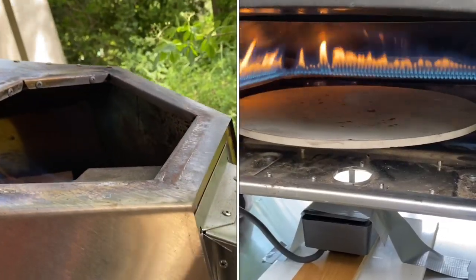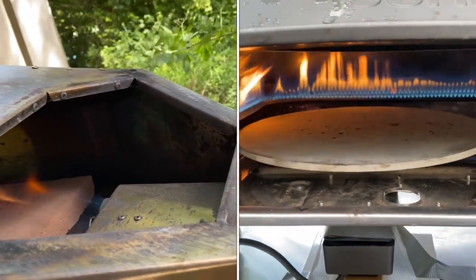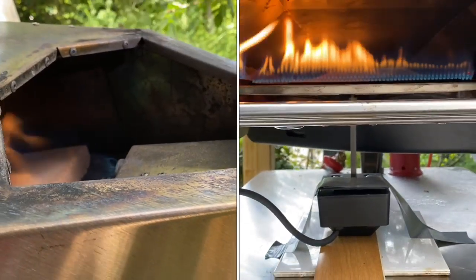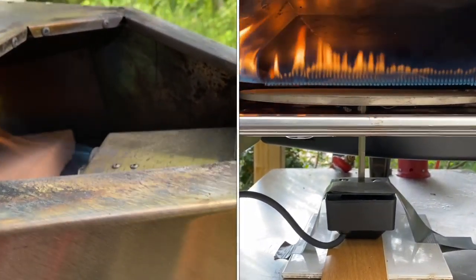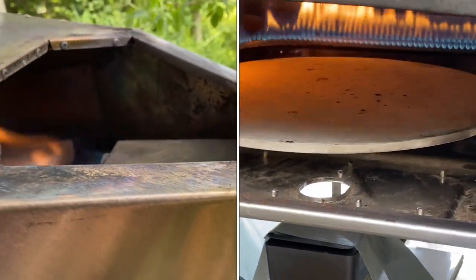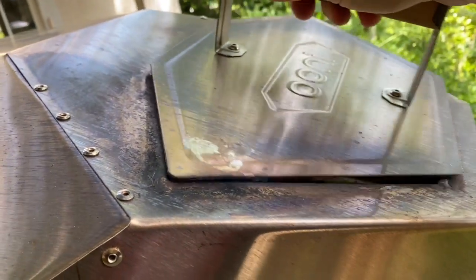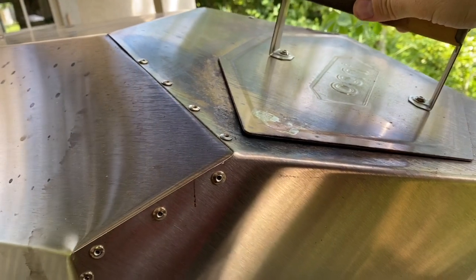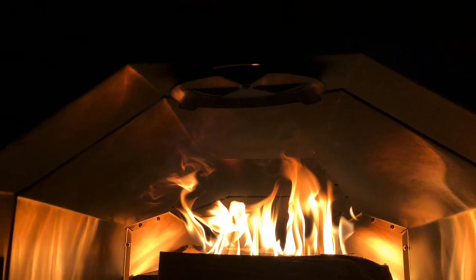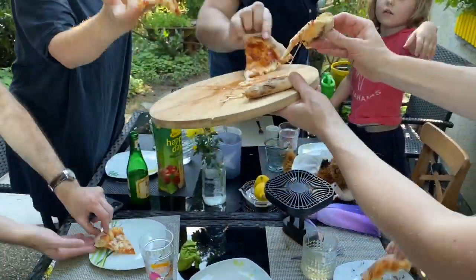The Oonis, on the other hand, just use quite little propane. This is just 0.45 kilograms for the Pro and 0.5 kilograms for the Koda 16 per hour. The Pizza Party oven over time was just too small in the door, so it was no fun to work with. So for me, it came down to keeping my Ooni ovens, the Pro and the Koda 16. For our family purposes, we are 5 here plus some occasional pizza parties, this turned out to be the best solution.